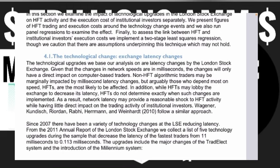In addition, while high-frequency trading may lobby the exchange to increase its latency, high-frequency traders do not determine exactly when such changes are implemented. As a result, network latency may provide a reasonable shock to the high-frequency trading activity while having little direct impact on trading activities of institutional investors.